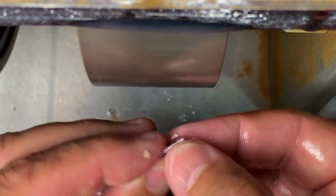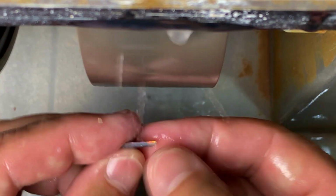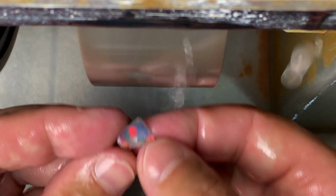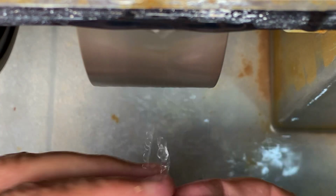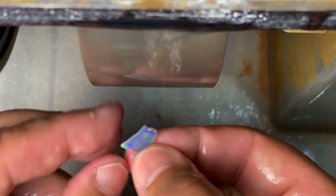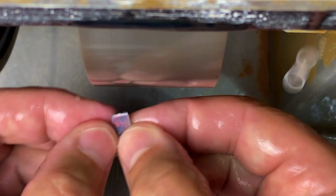What are we doing here? A very thin piece, so that's more for your doublet, but it has beautiful color. It's very, very thin. Still, we don't necessarily value some of those thinner pieces the right way, because they can be very, very profitable if you're into making doublets or some opal art.